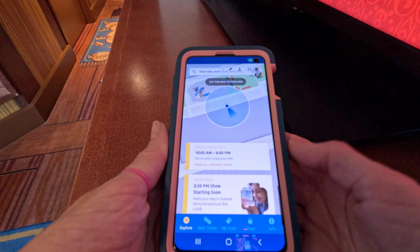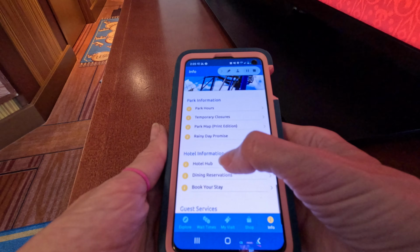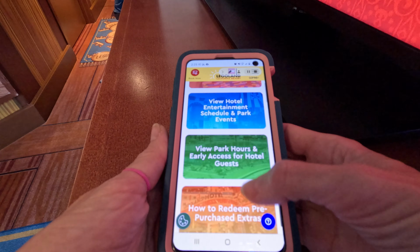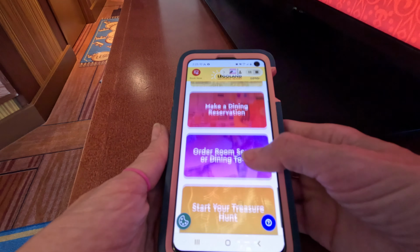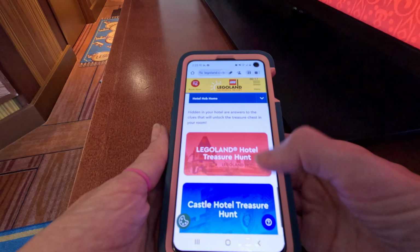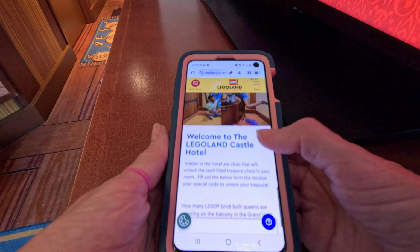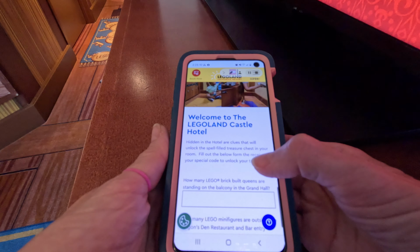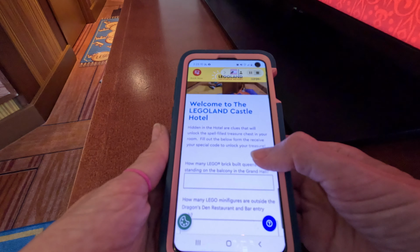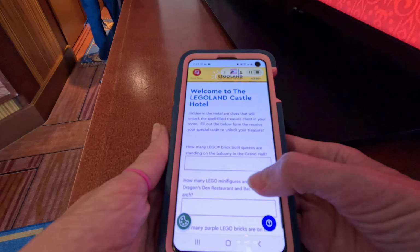All right, so to do the scavenger hunt from the LEGOLAND app, we go to Info, and then Hotel Hub, and then start your treasure hunt. And then we have to pick which hotel, which is the Castle Hotel. And then, welcome to the LEGOLAND Castle Hotel. Hidden in the hotel are clues that will unlock the spell-filled treasure chest in your room. Fill out the below form to receive your special code to unlock the treasure.